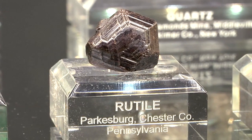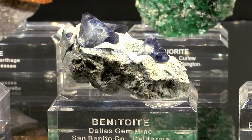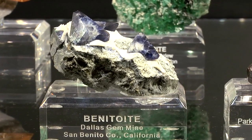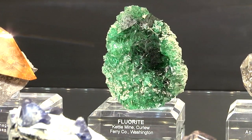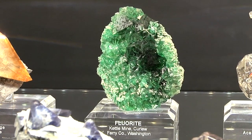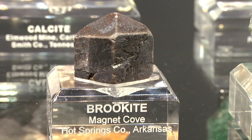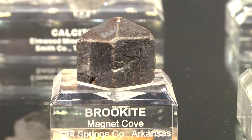Yeah. And that's sort of the fun part of something like this. It's a challenge to find those pieces that transcend location. That's right. And no matter where you're from, no matter what is ever found in the world, great things could be found tomorrow. But these, because of their form and uniqueness, will always be considered incredible examples of whatever that mineral species is. And there's nothing wrong with white and black and brown minerals.